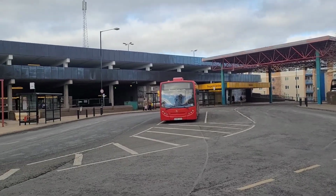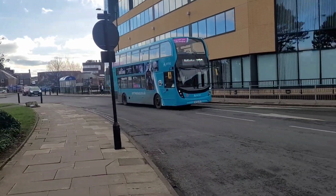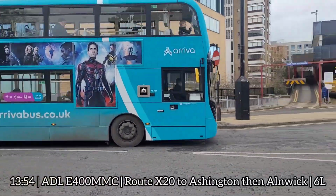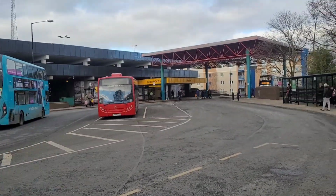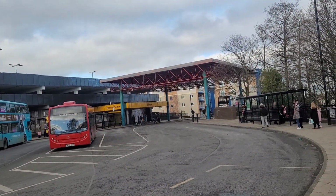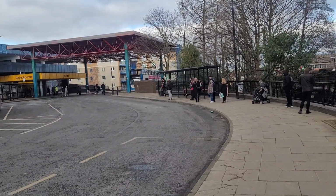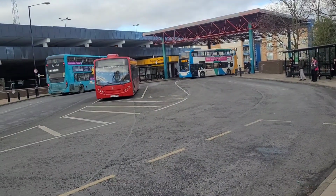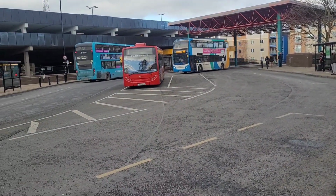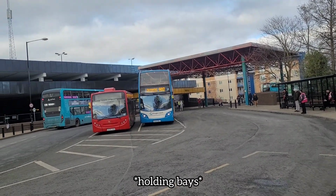JH coaches. There's an X20 for Ashington. Anyway, I was informed that the 2 Stagecoach buses in operation are both Euro 4. So what that means is Stagecoach are paying 50 quid a day for these buses to enter the city. So, oh, he's parking there. Great. Right, well, we'll get him when he comes out of the lay-by.